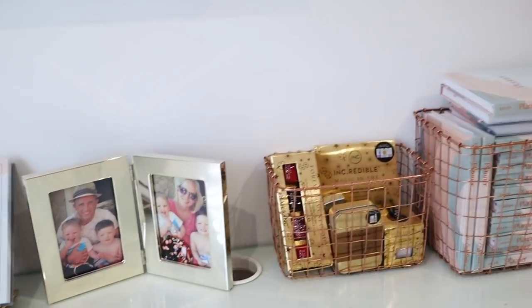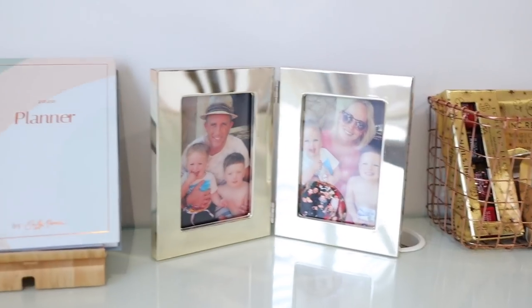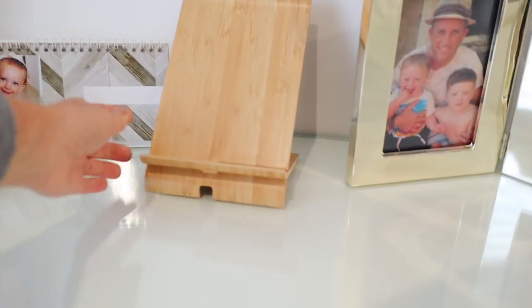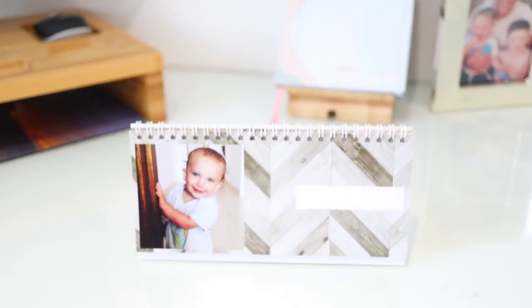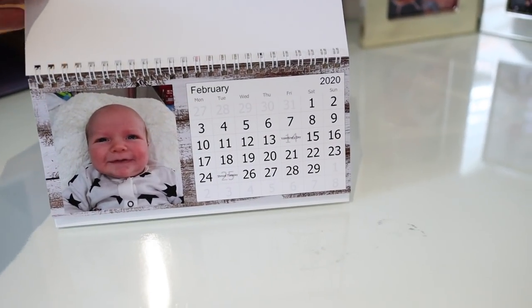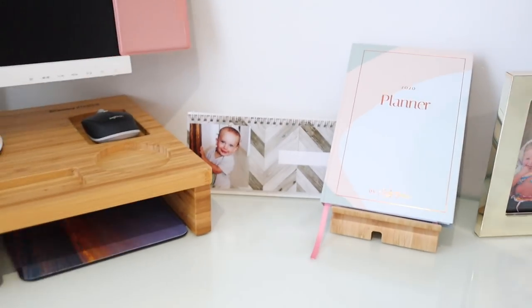Then I have a little frame over here of me and the boys, and then Matt and the boys. Then this little holder here, I used to put my phone on. It was just a cheap one. I can't remember, I think it was from IKEA or Dunelm's, but I used to have my phone on there, but it's actually the perfect size for my planner. Then here I have our little annual calendar. I got this on Vistaprint, and it's got pictures of the little boys throughout it, but because it's for 2020, I haven't started opening it up yet, but it's got pictures of all the kids when they were babies. So I really like that, and it's great for reference.